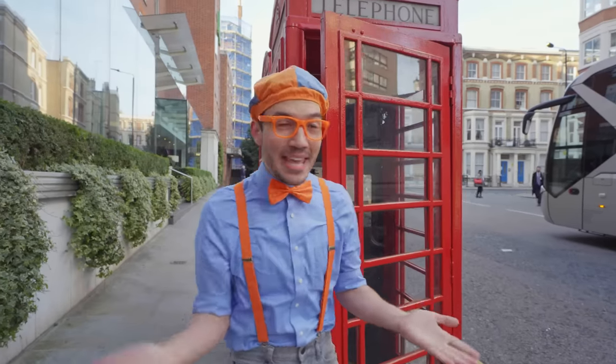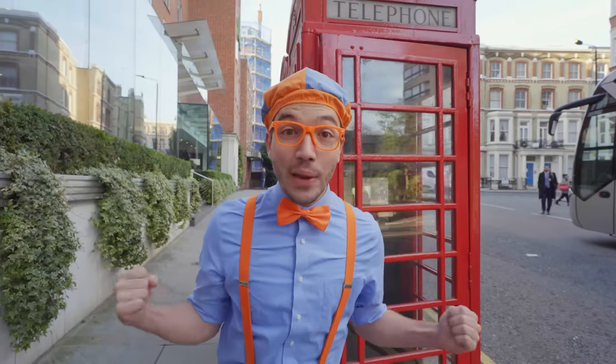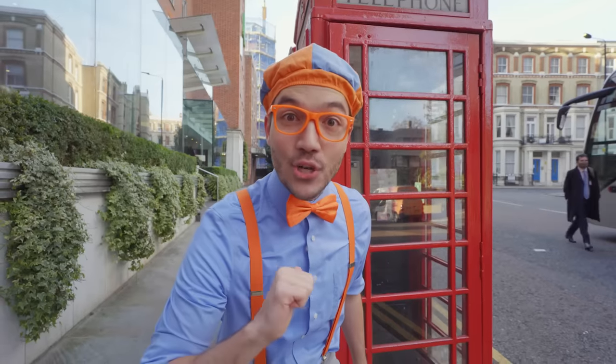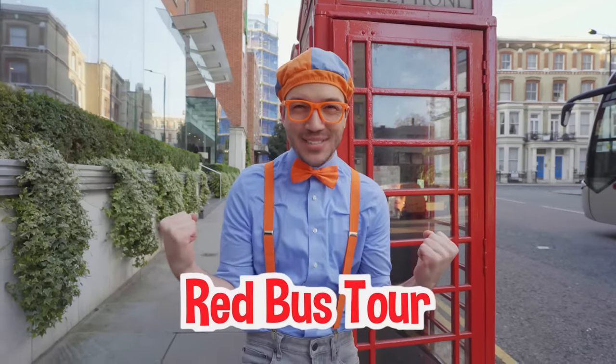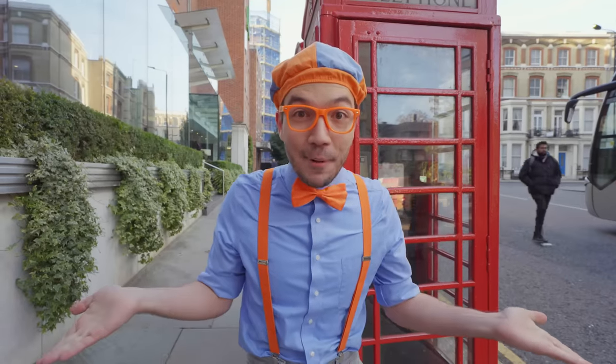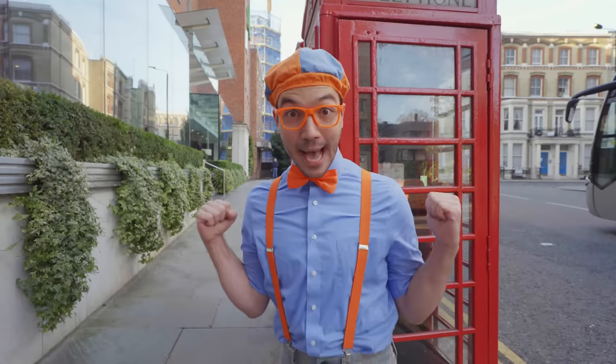Hey! It's me, Blippi! And today, we're here in London, England! And I am so excited because you and I get to go on a red bus tour! Yeah! We're gonna get to sightsee and explore different parts of London. Come on, let's go!